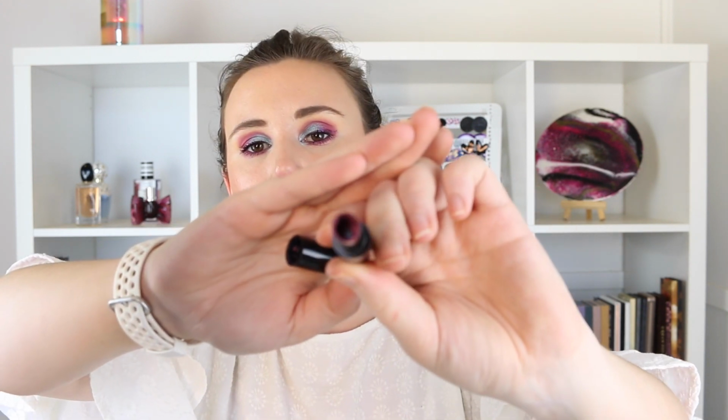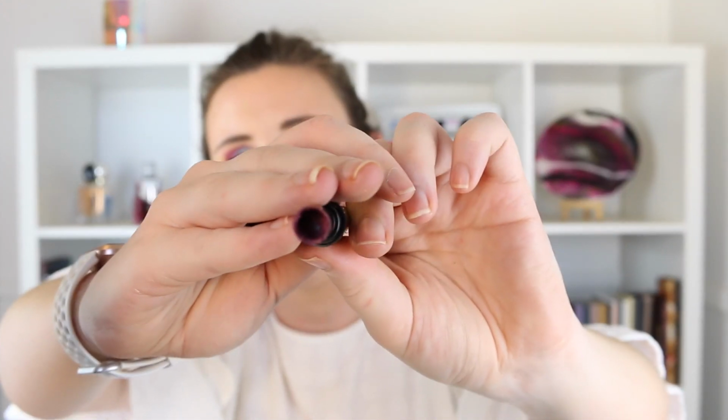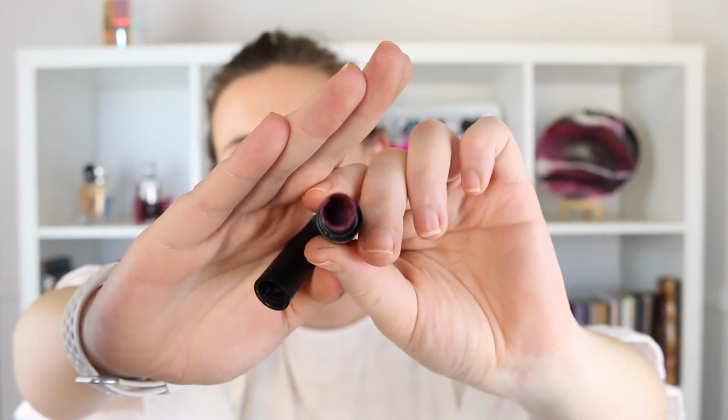Mary Kay Lip Suede in Rosé Blush. This was a nice one. I ended up using this one up in my team project pan, and I ended up scooping it out. I don't know if you can see down there, but I did end up scooping it all out. So this one is completely used up, and this is a full-size lipstick as well.